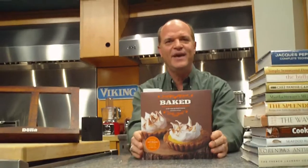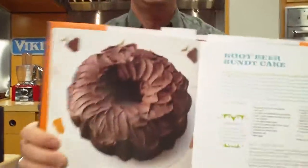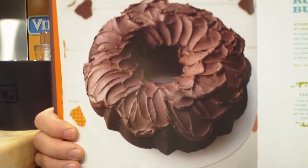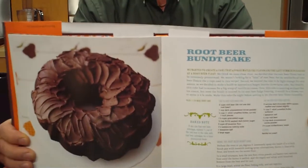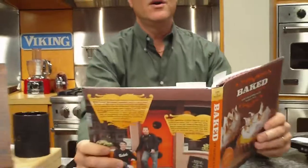Let's take a look at page 87. It's a bundt cake. And as I said a moment ago, the combination of flavors that are used is, to me, quite unique. A root beer bundt cake. Take a look at the picture of this most beautiful bundt cake. And then I'm going to read to you the beginning of the recipe. But root beer and a bundt cake. Quite an interesting combination. So let's take a look and read.